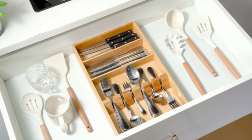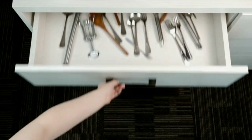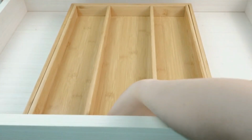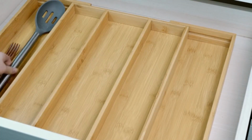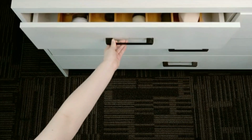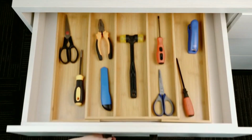Sturdy construction, easy maintenance. This kitchen organizer is made of moso bamboo and stands the test of time. It can be wiped down with a damp cloth to clean. Extra compartments with more organization. This kitchen utensil holder was created with extra compartments. The bamboo silverware drawer organizer helps to organize your kitchen utensils, office stuff, or jewelry.